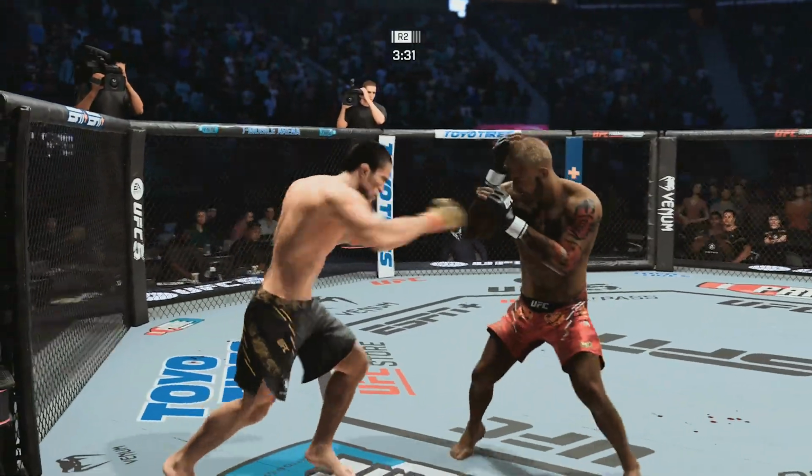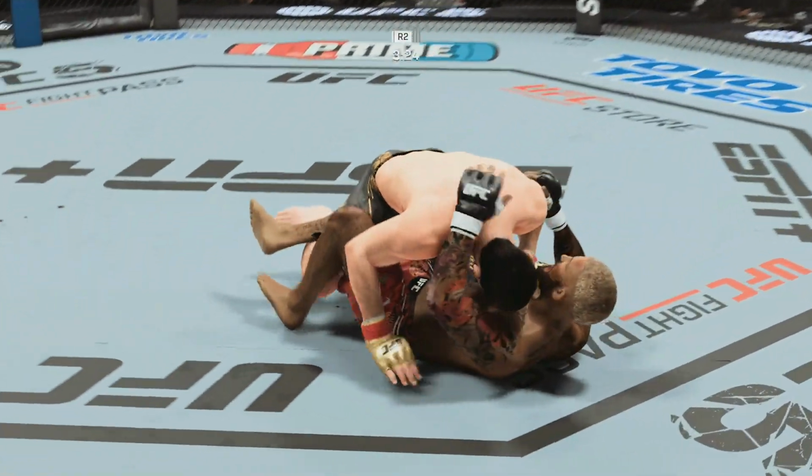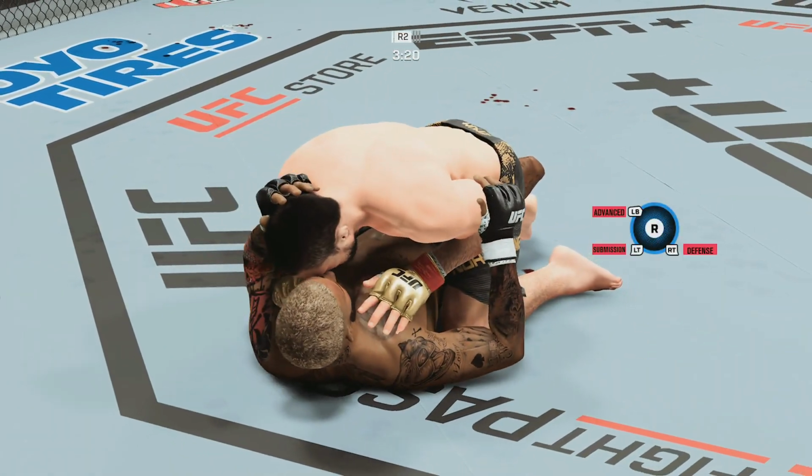Back to the leg kick now. That one's no good. Nice leg change.